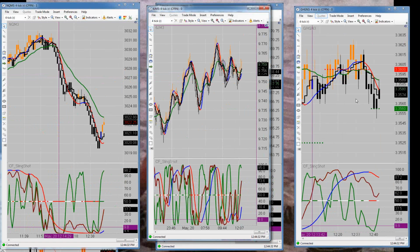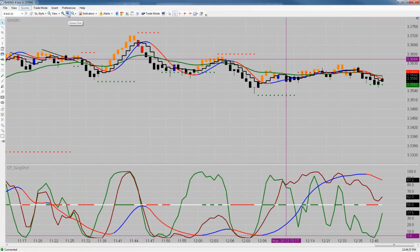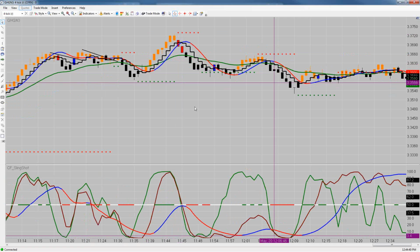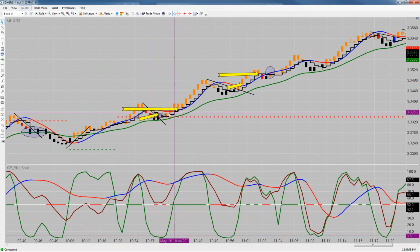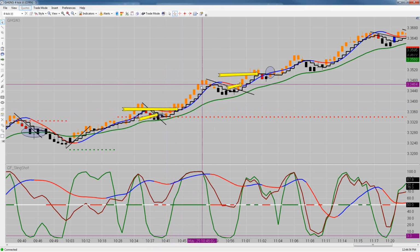Okay, copper. Let's look at the copper. Look at the head and shoulders. Interesting. On copper, we had a couple of trades this morning. We took this first one right in here, and we ended up taking, I don't know how many ticks. It wasn't too many, all things considered. I think it was only about 3 or 4 ticks, but it did have a nice move up.